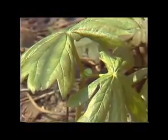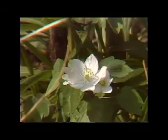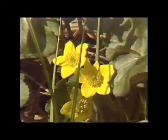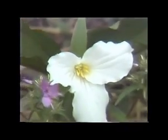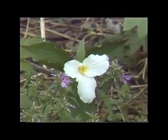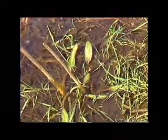By late April, the mayapple is displaying flower buds. The rue anemone is blooming, as is the marsh marigold. One of the most elegant flowers of spring is the white trillium. Over in the marsh, the cattails and water plantain are emerging. And an alga called Zygnema is beginning to spread over the surface of the water.